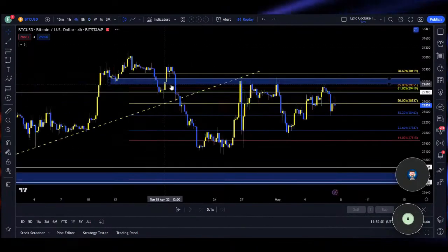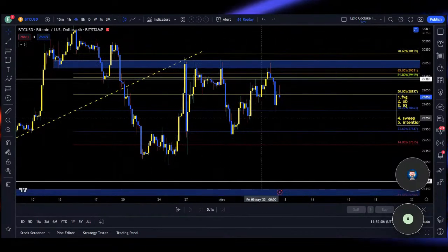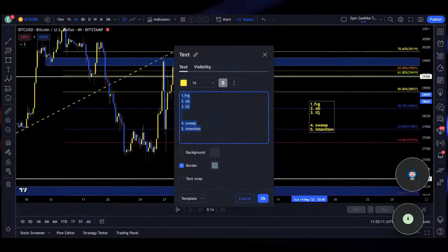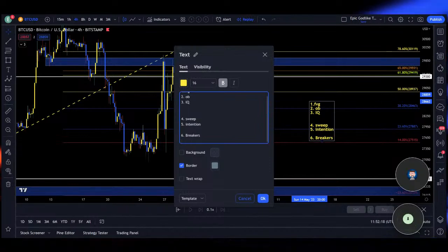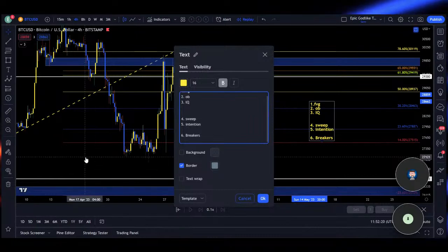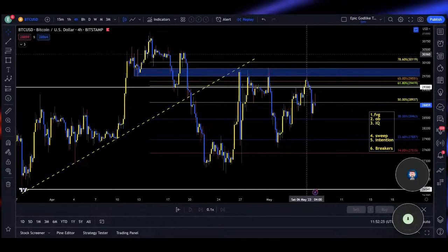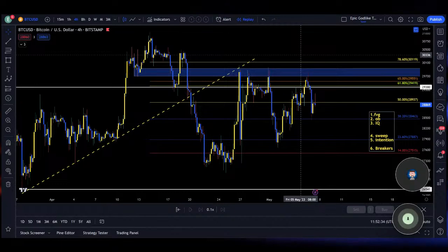See, react, react, react. And later, I'll teach you another advanced thing like breakers, and other strategies to make it easier. Those are the things I do every day. I look for these kinds of setups every day.